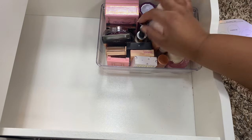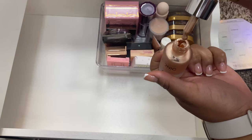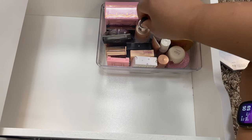Who else is in here? So we've got some liquid ones. This one is from Iconic London. It says Illuminator, but I don't really use illuminators in here like that. So that's what it looks like. I need to shake it up a little bit.